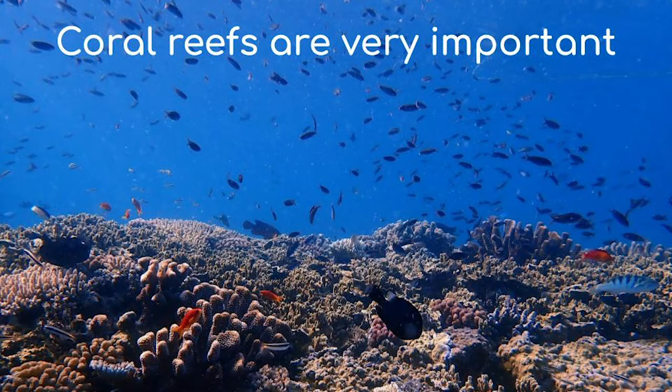But if you remember, the algae makes nearly all of the food. It makes 90% of the food for the coral. So without it, the coral can go hungry, and over a long period of time, the coral might die. Coral reefs are very, very important. Everything that lives in the ocean has a reason to be there, and it plays a very important part in our ocean health and the health of our planet.